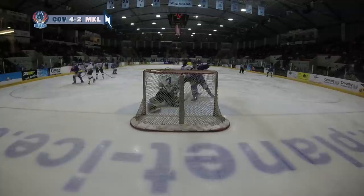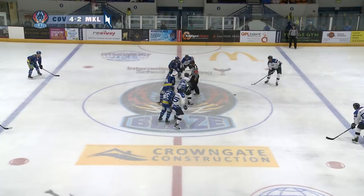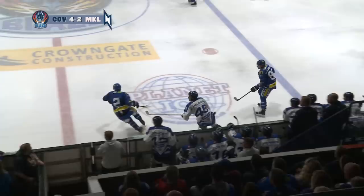Hey, you know what the old cliche goes, you put stuff on net and good things happen. The Blaze will get their two-goal advantage back. And I think it'll be credit to the Swede, Gustav Arnolov. They have indeed credited to Arnolov.